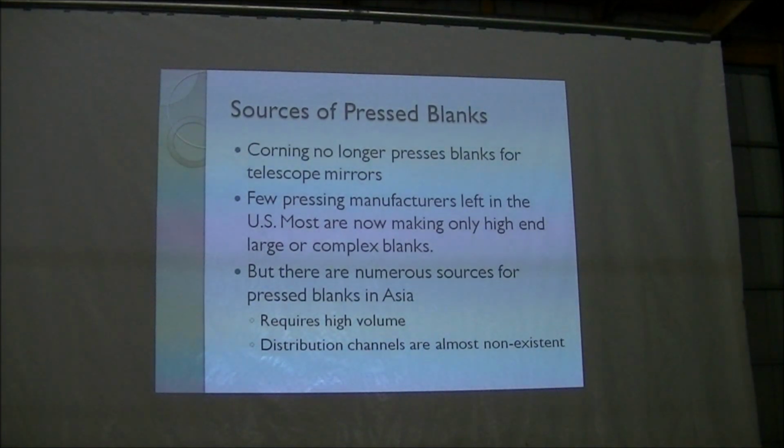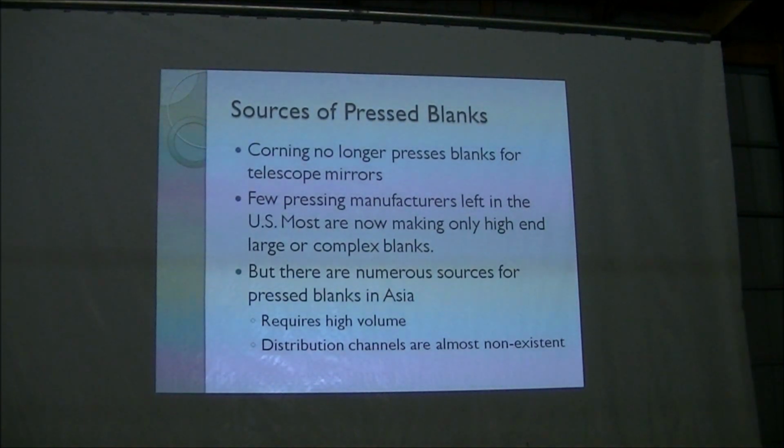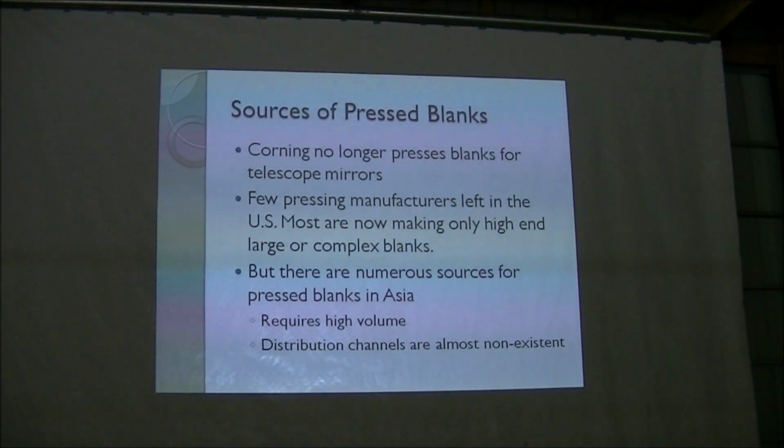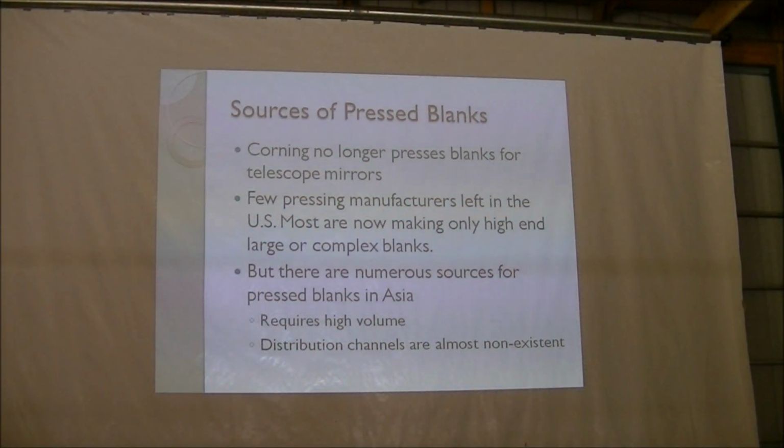However, there are still sources of pressed borosilicate blanks. Corning no longer presses the blanks. They were using the same facilities to do that as they were rolling. However, there are still a few pressing manufacturers left in the U.S., but most are now making only high-end optics. You see some of these tapered or light-weighted mirrors. They tend to be larger and honeycomb. Some of these guys are actually pressing the net shape. Others are pressing a near net and then machining it out. But it's not an inexpensive proposition.